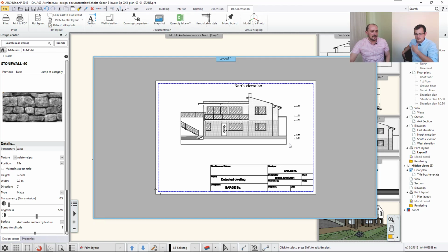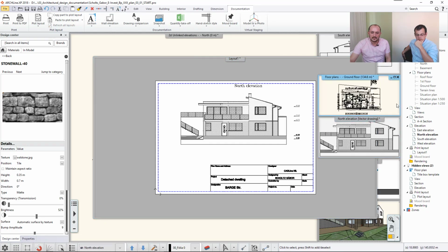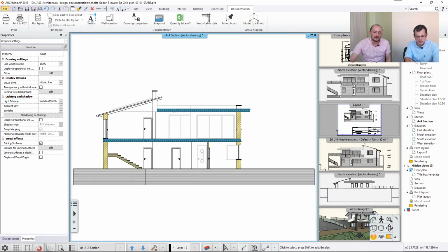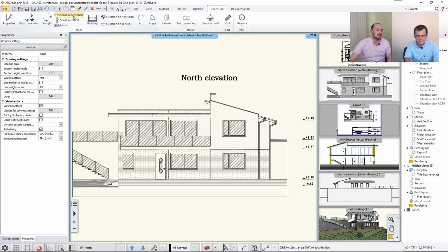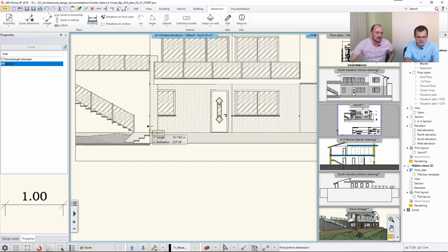But what happens if I save this project, continue tomorrow, and add more details? How will that be represented here? Let's find this elevation. I think it's this one here. On the unlinked version, I add another detail which I wanted to represent at the beginning. I told you about this: the serial horizontal dimension. I think it's very useful.